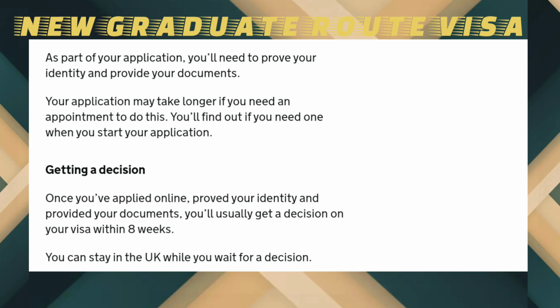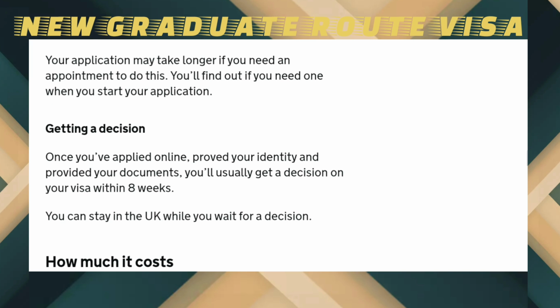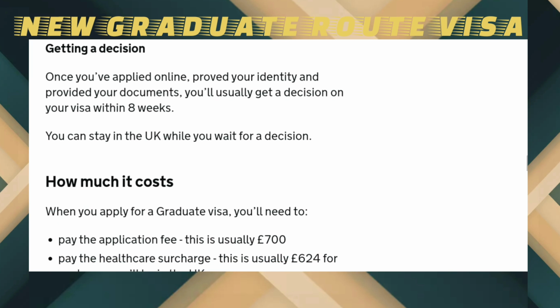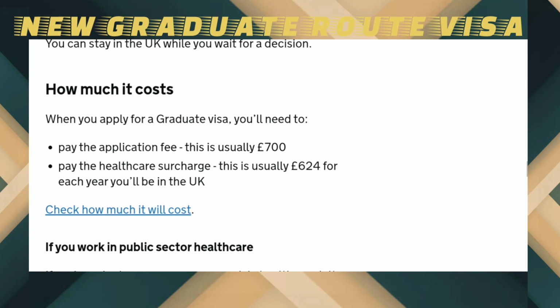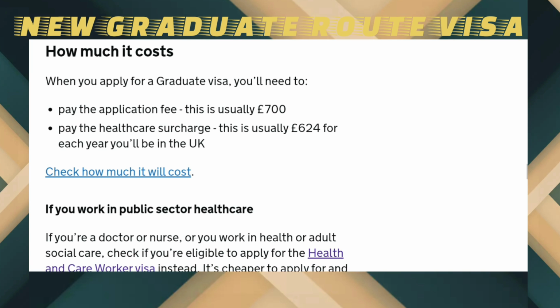Getting a decision: once you've applied online, proved your identity and provided your documents, you will usually get a decision on your visa within 8 weeks. You can stay in the UK while you wait for your decision. The cost of this visa is £700, and you pay the healthcare surcharge, usually £624 for each year you'll be in the UK.